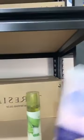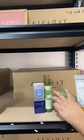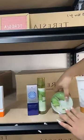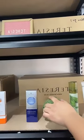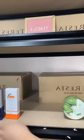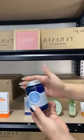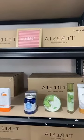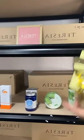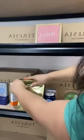So the main products are the 7 steps of the Korean glassy skin routine. First, of course, you must wash your face. And then you have the Teresa high quality pharmacy aloe vera gel. This one comes first. And then the amazing ampoule, the marine collagen ampoule. Also the amazing mask sheet, Teresa Premium Gold Essence Mask Sheet.